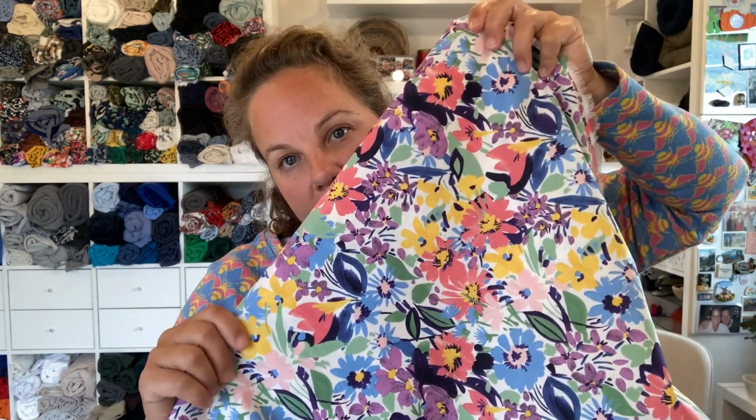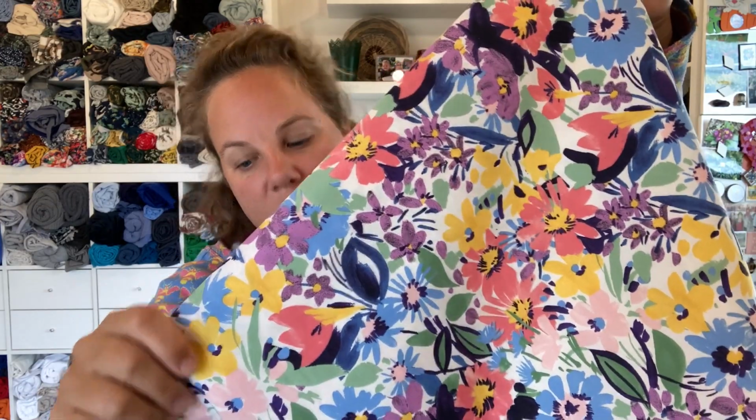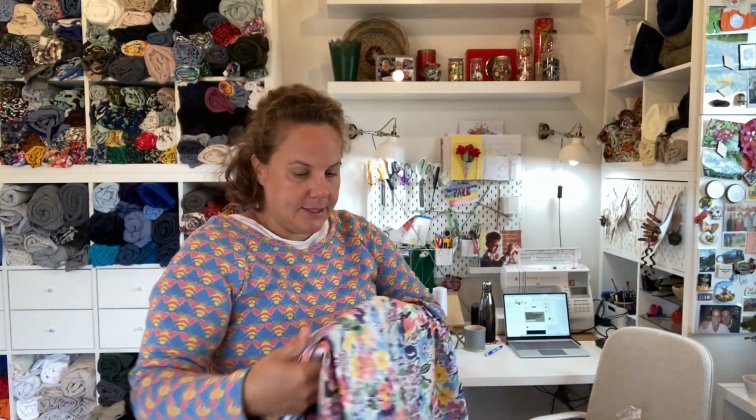And I do have the Lyra pattern. I know I said I wasn't going to talk about patterns, but I would like to make a Lyra this autumn. And I thought, hopefully, assuming that works, I could make this, which would be nice in the spring and the summer. But yeah, I just thought that was so pretty. And with it being at such a good price, I thought I would pick that up. So that is that one. I'm dumping them on the floor because I have to wash them all. Okay.